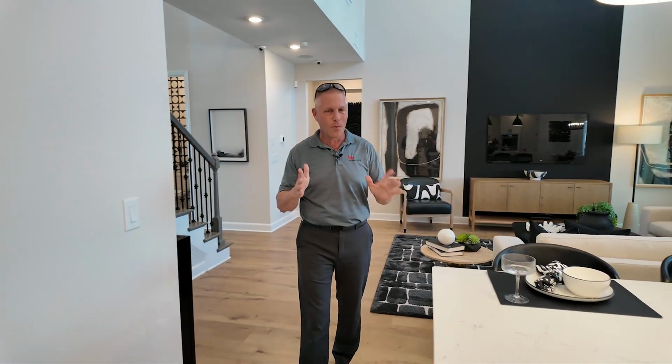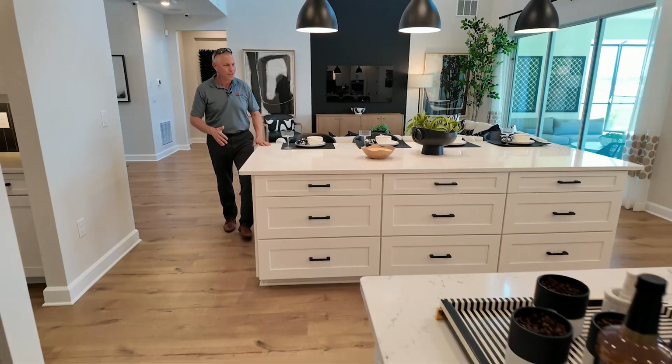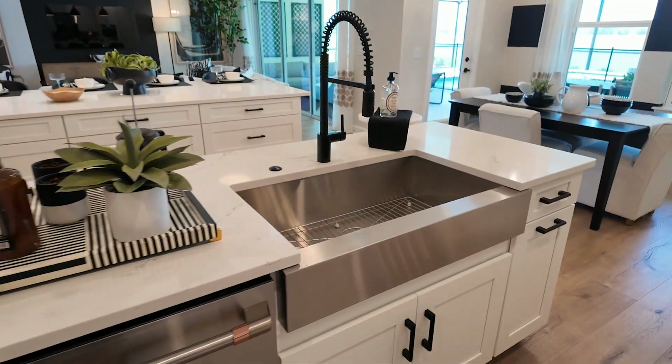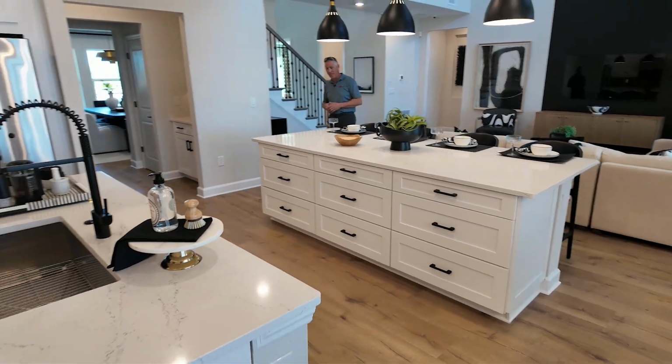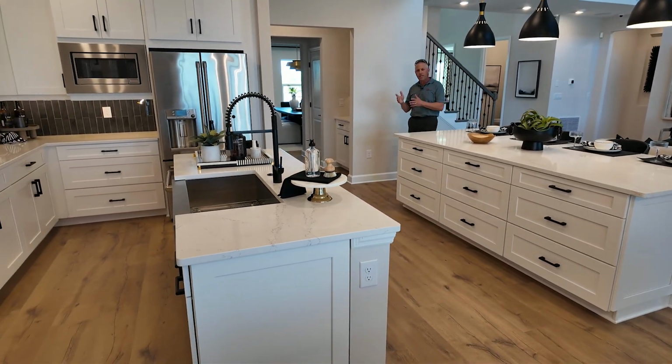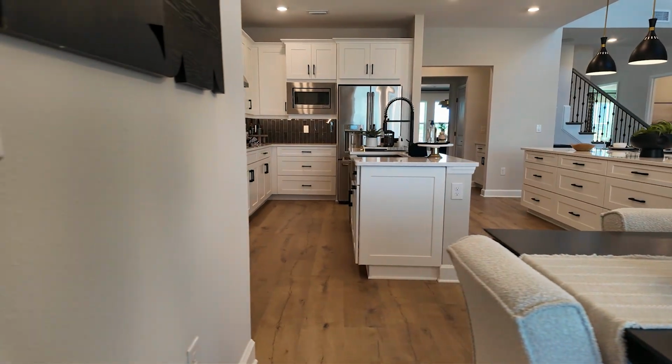So, first thing I want to point out as we keep going back, Charlie. Bam, 2 islands. I think that is a fantastic feature, and one that we just don't see that often these days. As I mentioned before, this is a very large home, and in a large home like this, space is at a premium.